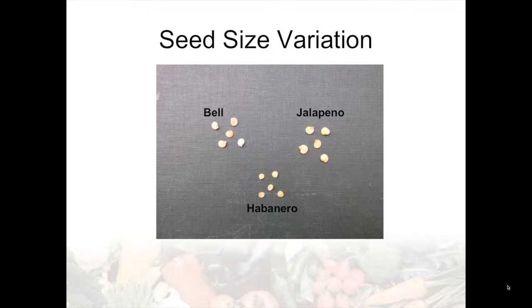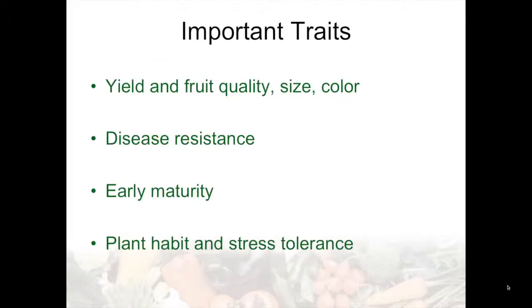The variation in seed size is dramatic. Bell and Jalapeno tend to have the largest seeds. Habanero tends to have fairly small seed, and some of the wild species, Chacoense, Cardenasii, some wild habaneros, some wild baccatums, have very small seed, even half the size of the habanero seed seen here.